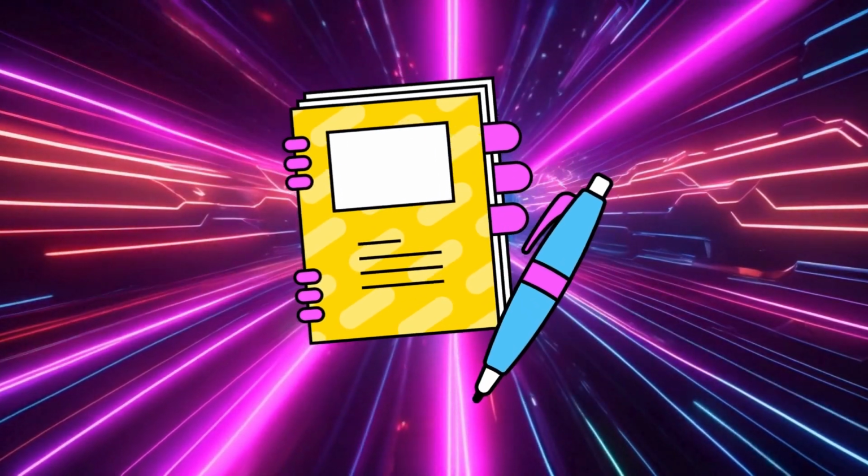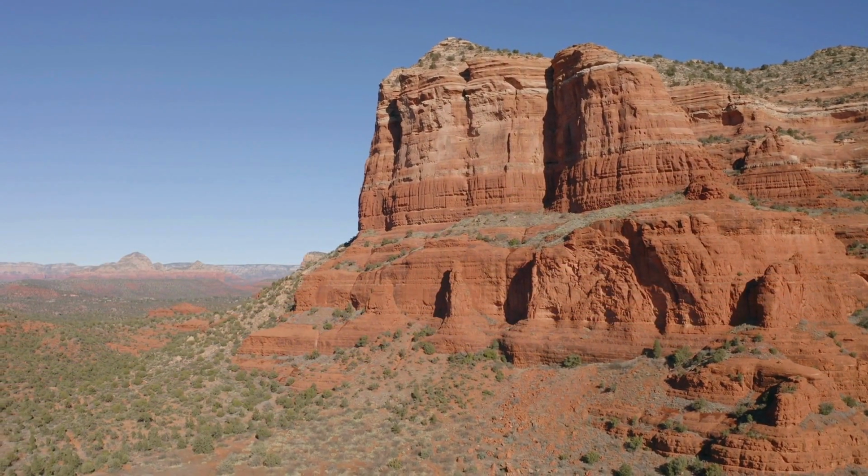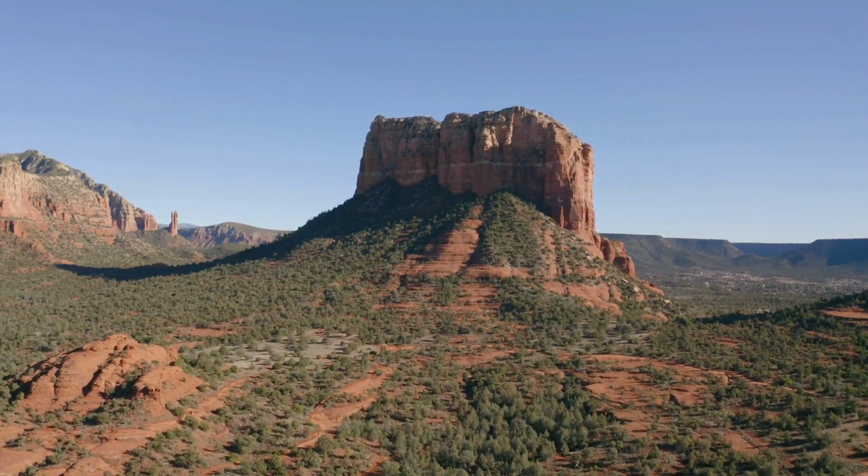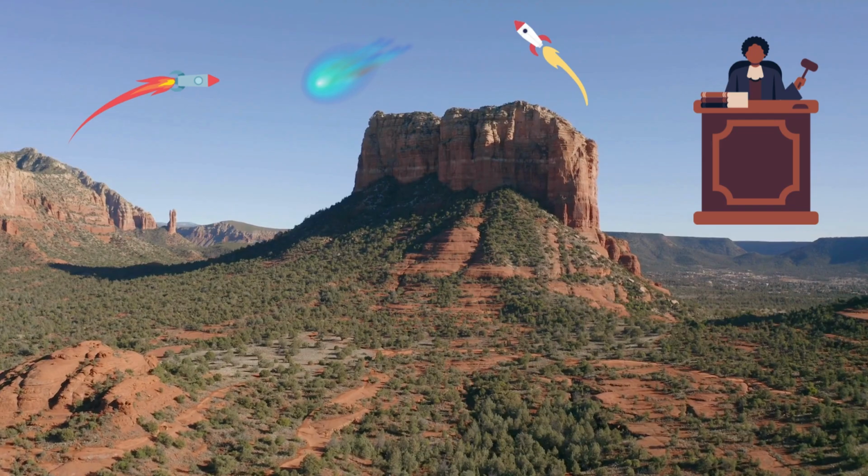Our Cosmic Chronicles continue on our third and final day. It started with scaling Courthouse Butte, a flat-topped rock formation. It is like the perfect judge's bench for settling space disputes.